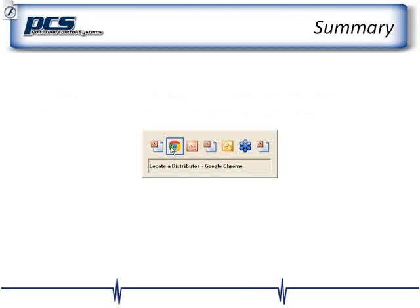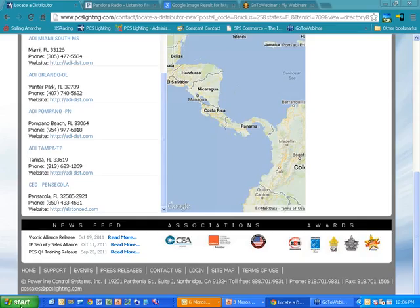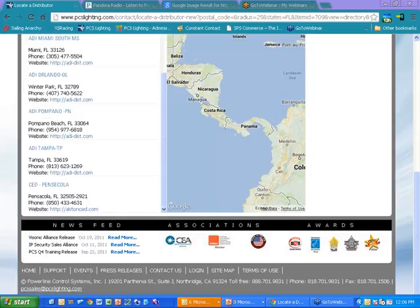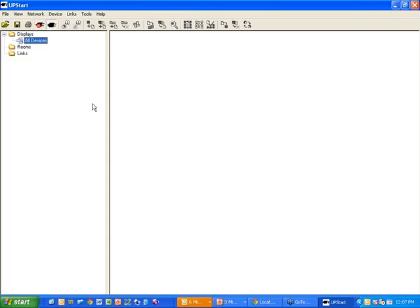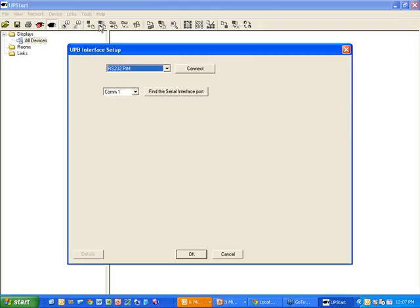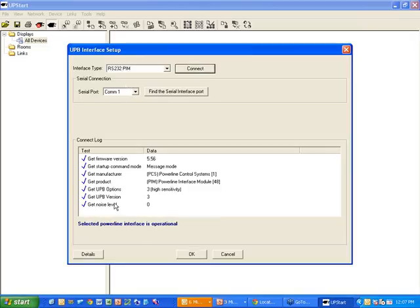So with that, what I want to do is show you the software and how easily somebody can set up a system within PulseWorx. One of the first things you have to do is connect to my Powerline interface. I'm going to use the PIM-R, which is here. I know it's on my COM1. I connect to that unit, and I'm now operational.